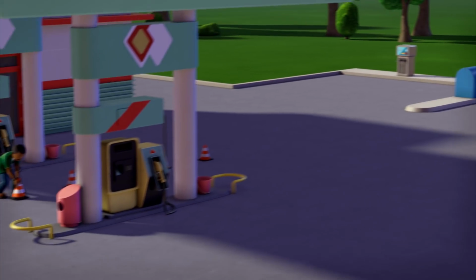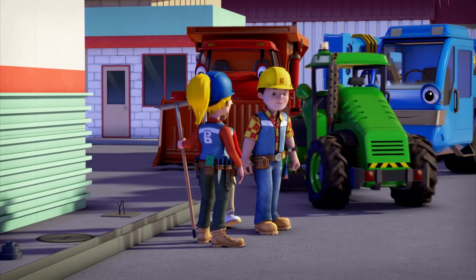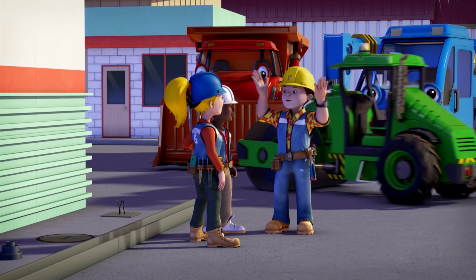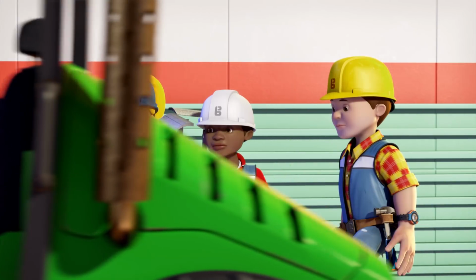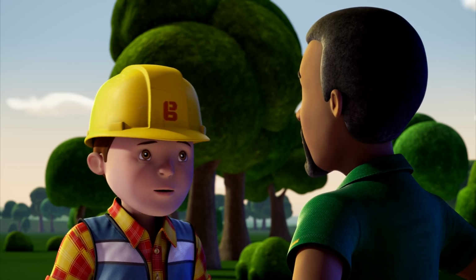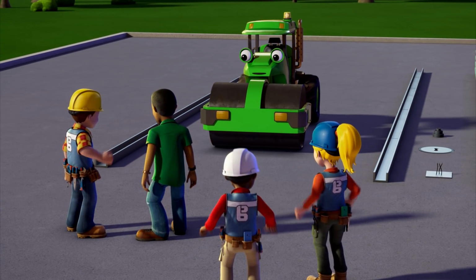Today, we are building Curtis a new car wash. Excuse me! Sorry, Roley. The car drives in here. The mainframe moves over the car. The brushes spin around to give it a clean and... Beep, beep. Sorry, I've missed a bit. Bob, I thought my car wash would be up and running by now. Sorry, Curtis. Roley is still rolling. It's done. The tarmac is flat.